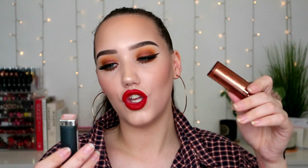But I couldn't possibly talk about lip products from the drugstore without mentioning these. And I only actually have one other one that I want to talk about because I'm quite picky with my lip products, and I definitely prefer high-end lip products.